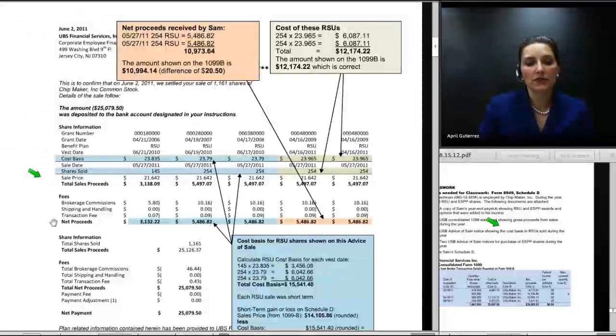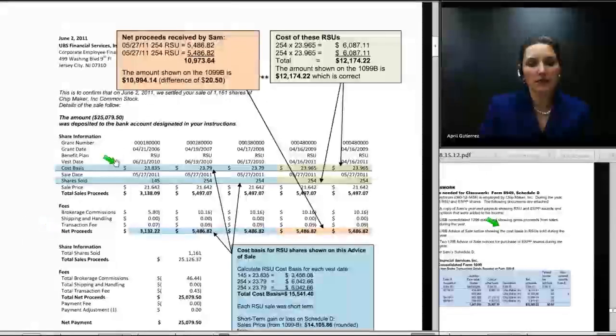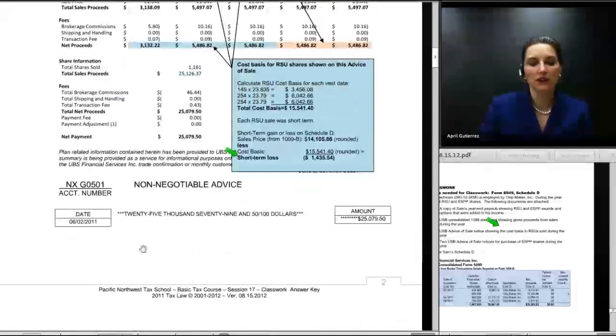But when we go through and add up those numbers, we can see that we have net proceeds across the bottom: 3132, 5486, 5486. If we look at these net proceeds, that's the amount that we would expect to see on the 1099-B. We then also have the cost basis in these RSUs, and we're simply going to take the number of units sold, or the number of shares sold, and multiply that by the cost basis. And when we do that across the board in blue, because those are the shares that I've identified as having been sold, we end up with a total cost basis of $15,541. And when we look at the sales proceeds and add those up, we get $14,105.86. So we have a cost basis of $15,541, and that is higher than the sales proceeds, so we actually end up with a loss.